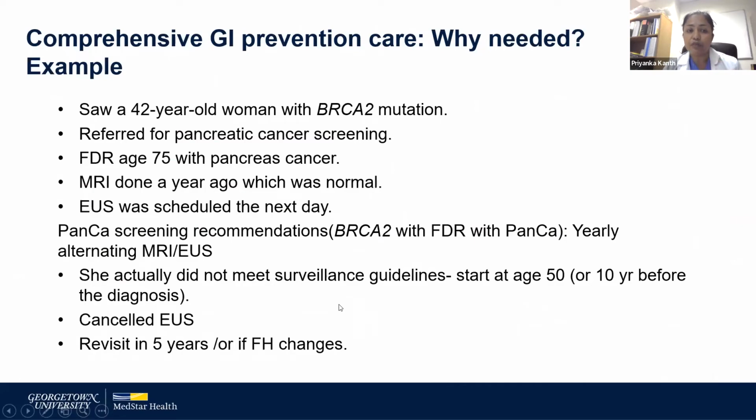Again, two of my own patients. This is a 42-year-old woman with a BRCA2 mutation who was referred for pancreatic cancer screening because she had a family history of pancreas cancer. She has a first-degree relative diagnosed at age 75, and somehow she got an MRI done, which was normal. She was scheduled for an endoscopic ultrasound. Like I mentioned, MRI in the US has to be done in an alternate fashion. She came to see us to discuss more about her BRCA2 mutation and risk of pancreas cancer. But if you look at the guidelines, she actually does not qualify for screening until age 50, or 10 years before the family history of pancreas cancer.